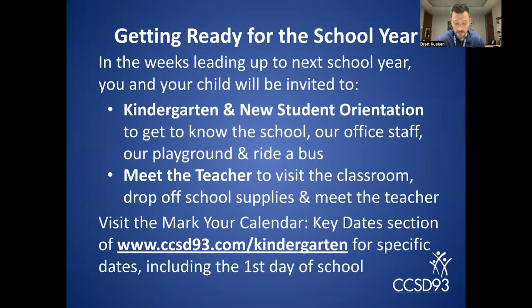Visit the Mark Your Calendar key dates section of www.ccsd93.com/kindergarten for specific dates, including the first day of school. Be sure to mark your calendar.